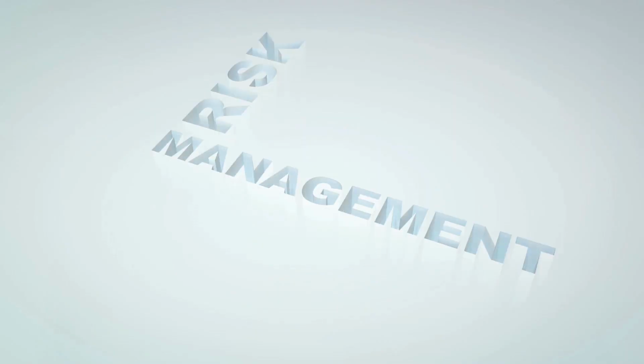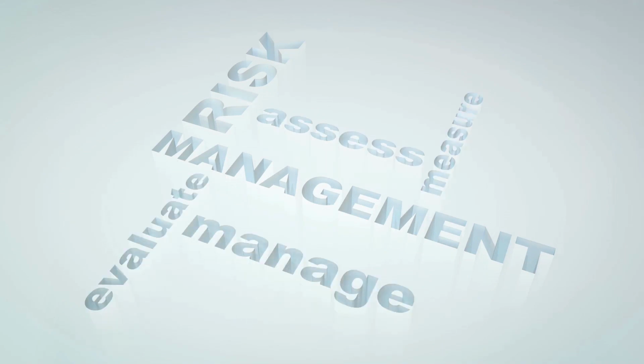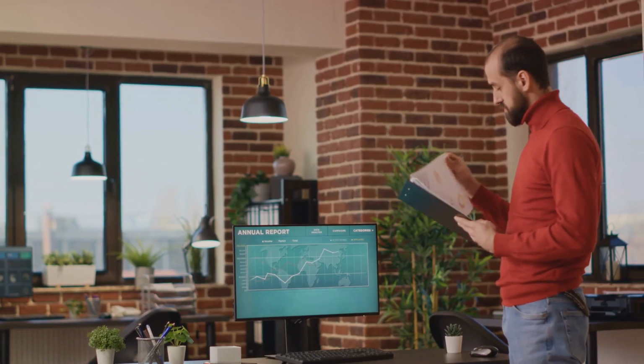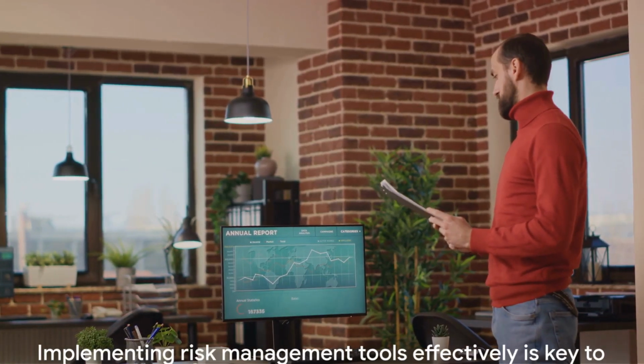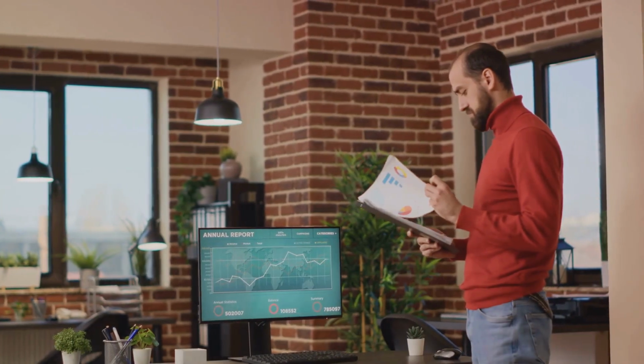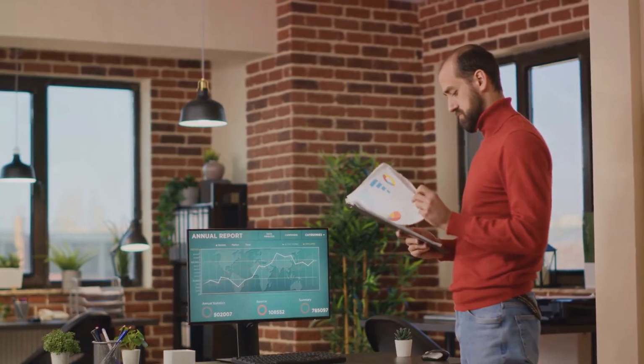Remember, these strategies are not one-size-fits-all. They must be tailored to your specific risk tolerance, investment goals, and market outlook. And like any tool, they're only effective if used correctly. These strategies are merely tools in your trading toolbox. Let's look at how you can put these tools to work.